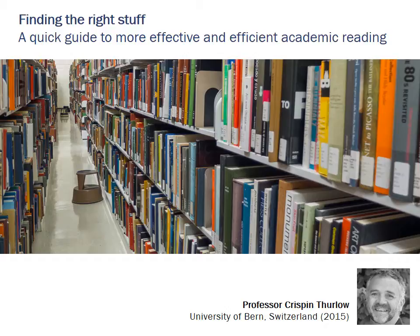Well, this short guide to more effective and efficient academic reading is my basic attempt to address these kinds of challenges and problems. It's something that I started developing while working at the University of Washington in the United States of America, initially on the Seattle campus, but eventually on the Bothell campus, where faculty and staff were especially committed to good pedagogy.